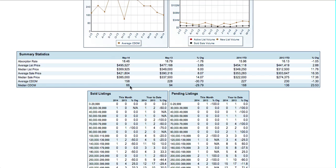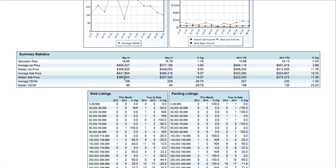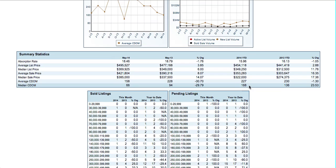This has vastly improved. Over last year we had a median of 94 this time of the year. So market time's getting shorter and prices have gone higher. So that's a good sign in the residential market. And if you look at year to date, you're looking at 168 days on market versus actually 136. So I think that's probably due to the time of the year. If we were pulling this report in September, where we had July, August, and September of short market times, it would probably bring this number closer to these year to date numbers.